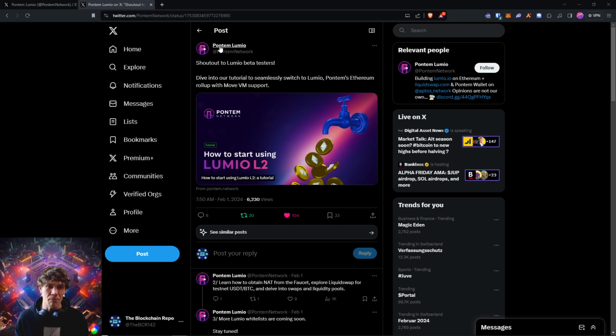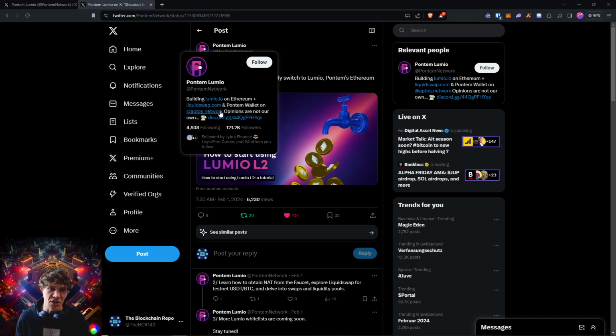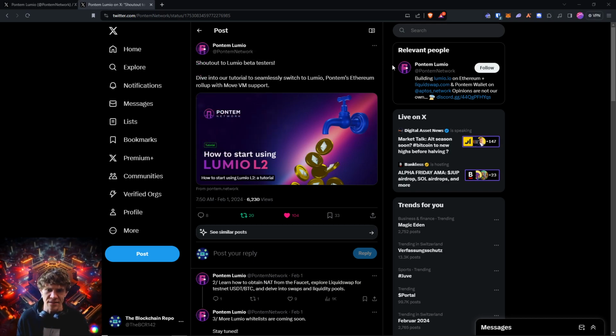pools. Now, Pontem has a wallet that is built on Aptos, and they have a Liquidswap, which is also built on Aptos, and they're building Lumio.io on Ethereum. So I started using them when I first got into Aptos, and I haven't really used them much, but they have a wallet that I've used, not regularly. But we'll dive into this testnet and hopefully be able to qualify for a future airdrop.